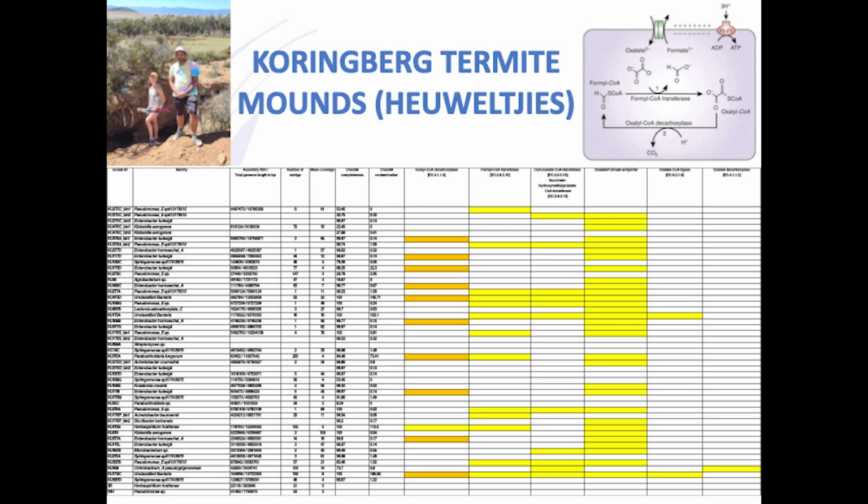This is work done by Ryan Bird, one of our master students. He took some of that frass material and made growth media where that's the only carbon source, and managed to isolate a range of bacteria on there. Then through the 1KSA program, we managed to sequence the genomes. And so what Ryan's done is tried to identify the enzymes that are involved in this process.